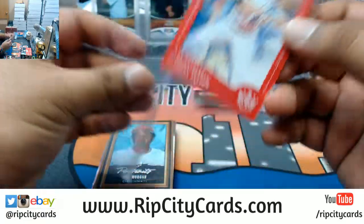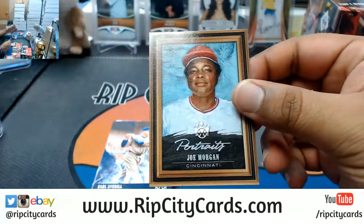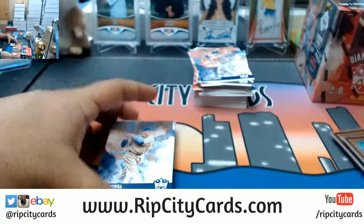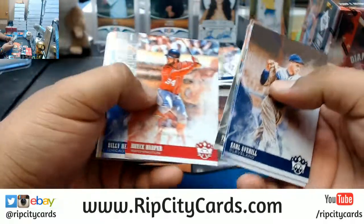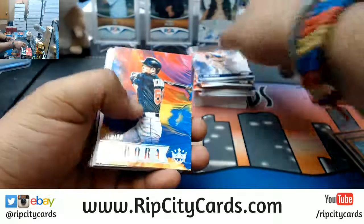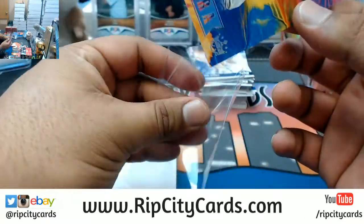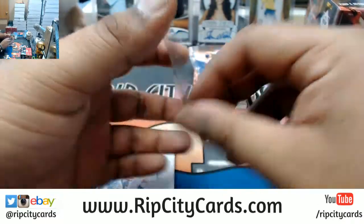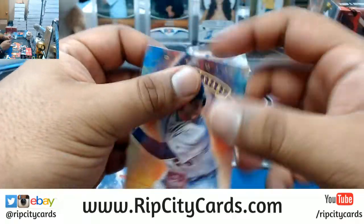Anyway, Corey Seager, Dodgers frame. Joe Morgan, Reds portrait. I need to see those Japanese name variations for Ohtani. Got an Ichiro Aurora here for the Marlins. And Miguel Cabrera insert for the Tigers.